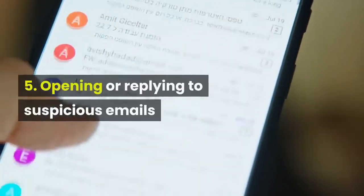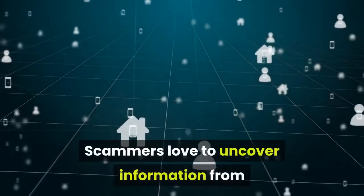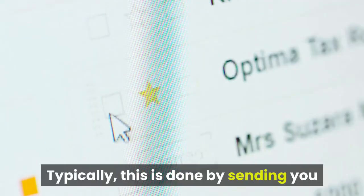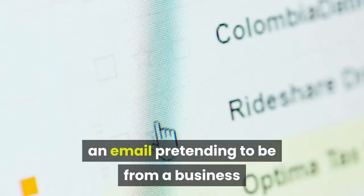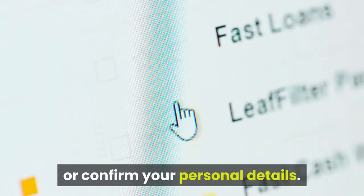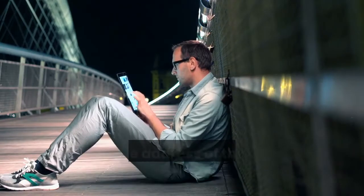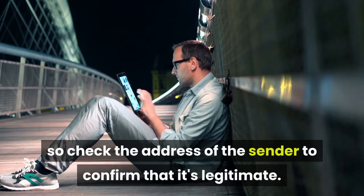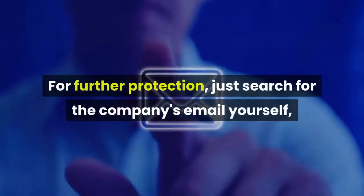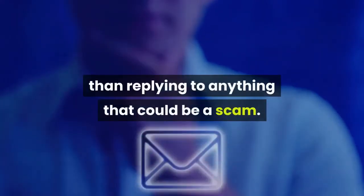5. Opening or replying to suspicious emails. Scammers love to uncover information from their victims via a practice called phishing. Typically, this is done by sending you an email pretending to be from a business or social media site and asking you to provide or confirm your personal details. Scammers can easily make an email look professional, so check the address of the sender to confirm that it's legitimate. For further protection, just search for the company's email yourself, and send an email directly, rather than replying to anything that could be a scam.